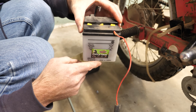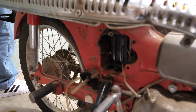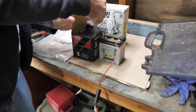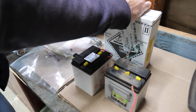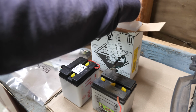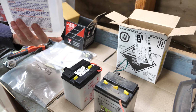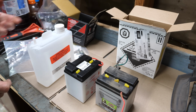All right, here's the old battery, and I already have a replacement for it that I bought preemptively just a few days after we got the motorcycle. Look at you feeling flush. Well, I figured it was inevitable. You got the juice? Got the juice. The battery comes dry, so we need to put this in it.